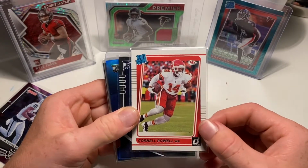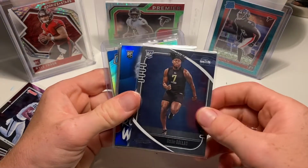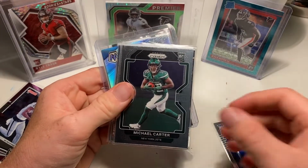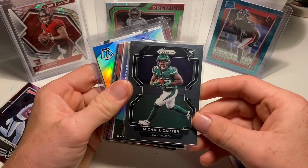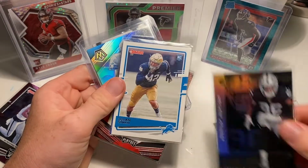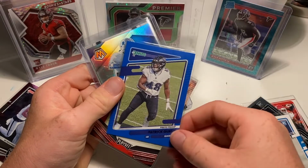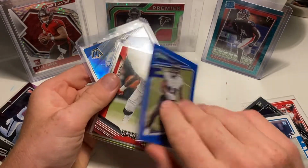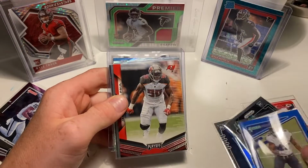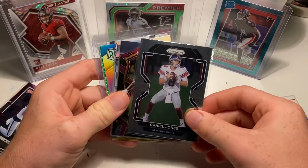Cornell Powell, rated rookie card for the Chiefs. That's a good pick. DJ Dallas, rookie card. Rookie Wave, Anthony Schuzard from playoff. Michael Carter, not a bad rookie. Kellen Farrell, a defensive end, rookie card. Julian Aquavra, rookie. Patrick Queen, press proof, not numbered. Sorry, I'm holding the cards at like an angle. Jason Pariah-Paul, playoff. Daniel Jones from the Prism.